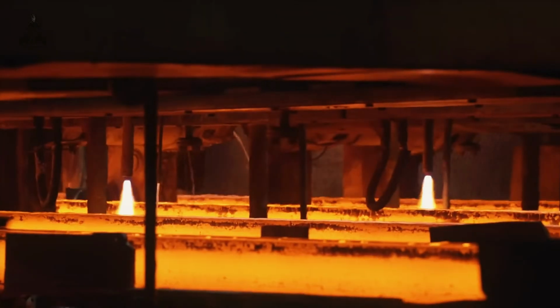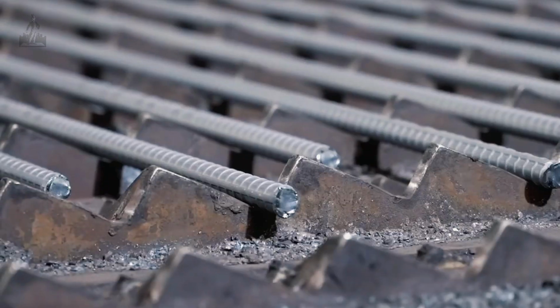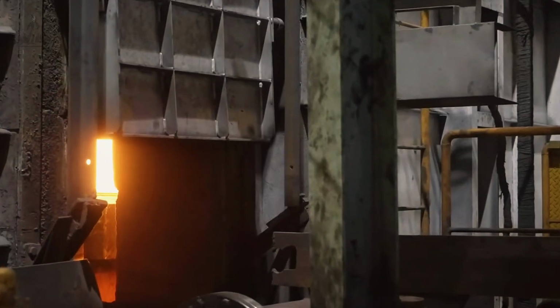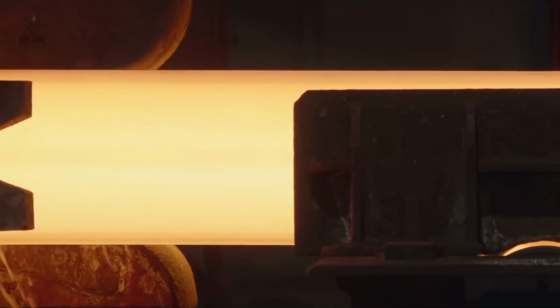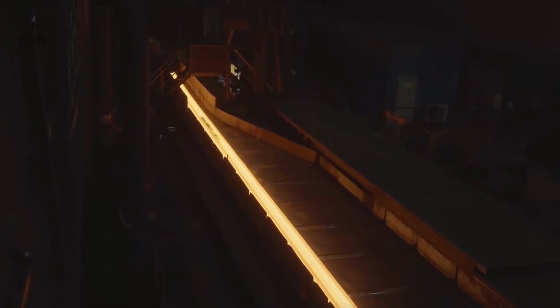Robust I-beams and high-quality rebars that give life to buildings, bridges, and large infrastructure projects. This transformation is not just a matter of technique, but a true revolution in the way humanity uses the planet's resources. Metal recycling not only saves billions of tons of natural resources, but also drastically reduces carbon emissions and the energy needed to produce new materials.